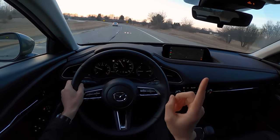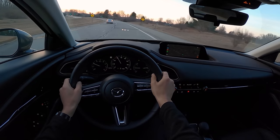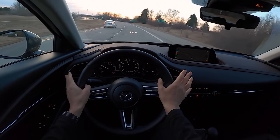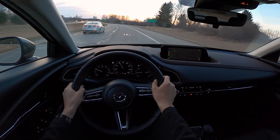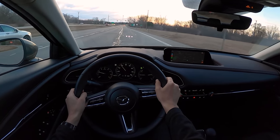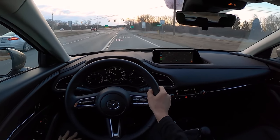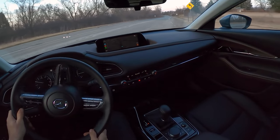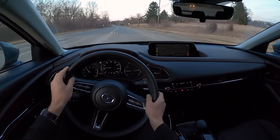So one thing I will do on this CX-30 eventually is just swap out some better pads. I do not like these OEM stock brake pads that come on this car from the factory. Pretty easy to do, but still just an initial complaint that I noticed immediately. You have to get pretty hard onto the pedal to get a lot of braking force out of it.